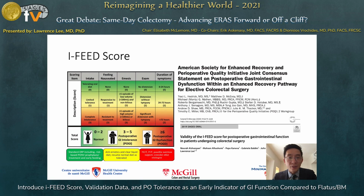I will argue that the I-FEED score, which is shown here consisting of 5 elements: intake, feeling nauseated, emesis, exam, and duration of symptoms, each of which you just score on 3 levels, and results in a score of 0 to 2, which would be counted as normal, 3 to 5, which would be postoperative GI intolerance, and more than 6, which is postoperative GI dysfunction, is such a metric. This was first developed by the American Society for Enhanced Recovery as part of the Perioperative Quality Initiative, and has since been validated specifically within colorectal surgery.